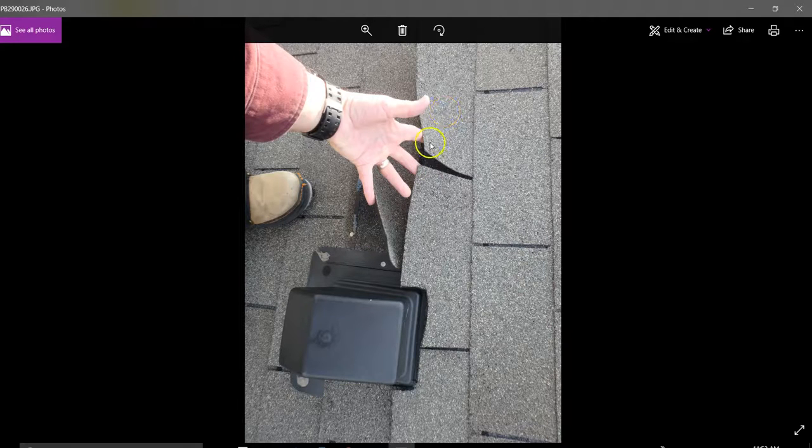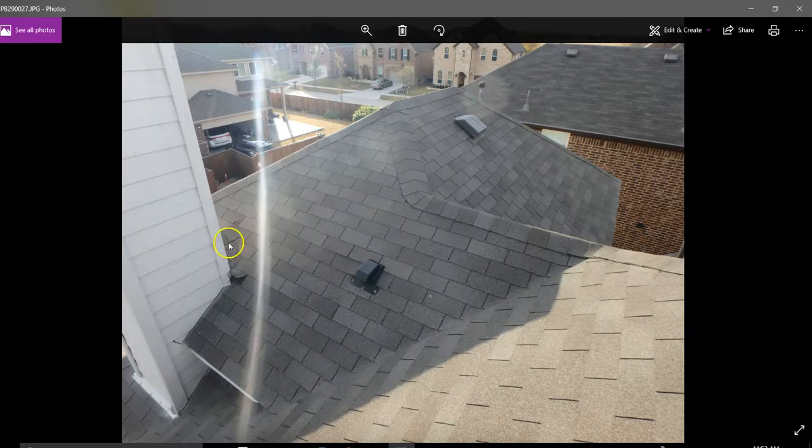Here's three shingles, one, two, three, all right here. This is by the chimney here.